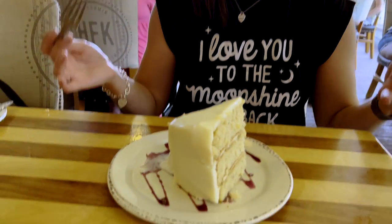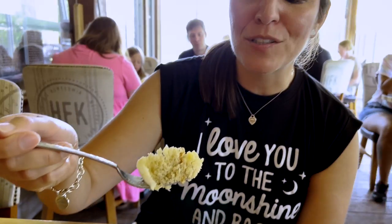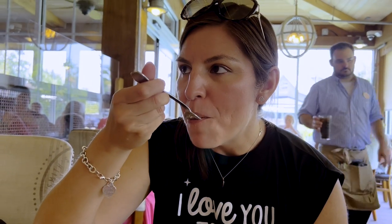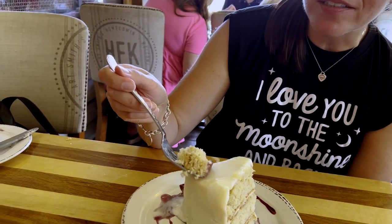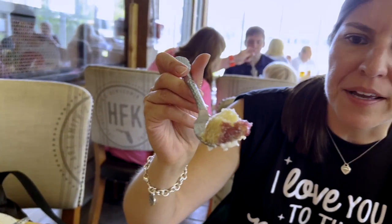Pretty stuffed. I just had an amazing meal here, and now I'm gonna try their number one dessert here. It's the hummingbird cake. So it looks really nice and moist. All right, here we go. It's light and fluffy, but it has a little bit of denseness. That icing melts in your mouth, and this filling is really, really good. So this is definitely a winner.